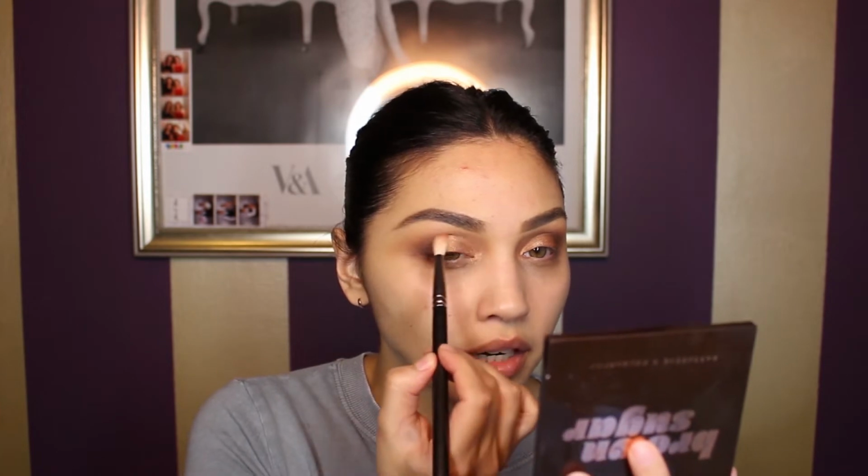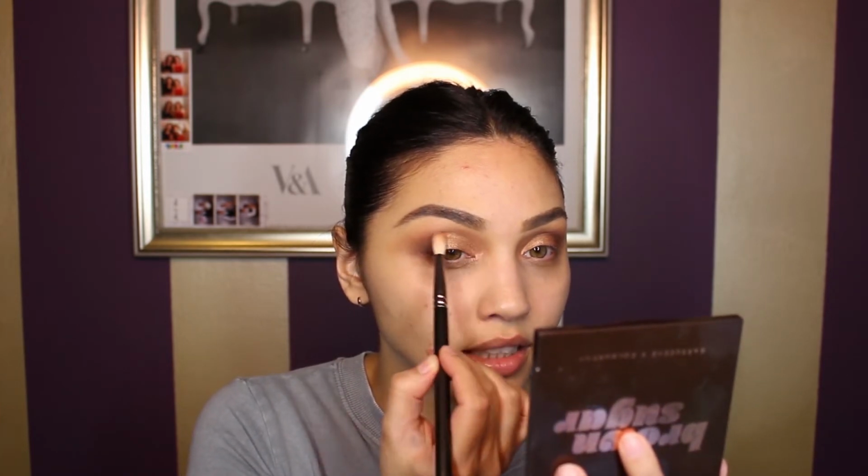I will wait. And then I'll go ahead and take a clean blender brush, and this is the MAC 222. I don't even think they make this brush anymore. I think this brush has been discontinued for a good minute. And I'm just gonna go ahead and take it and blend the same shadow, which was Hotbed, and just put it on the crease. Blend it into the crease.